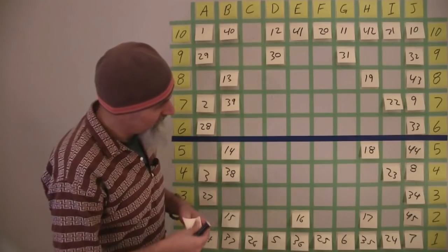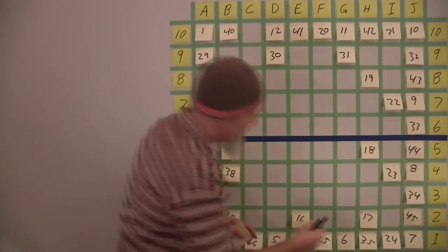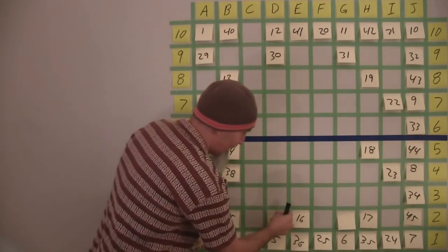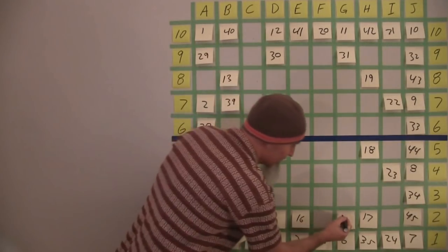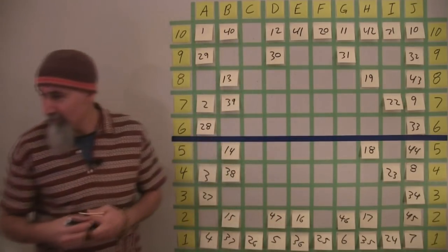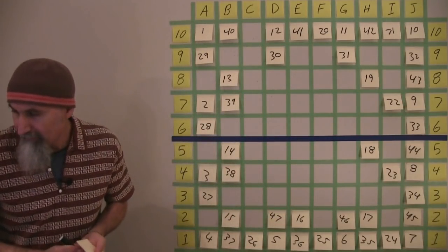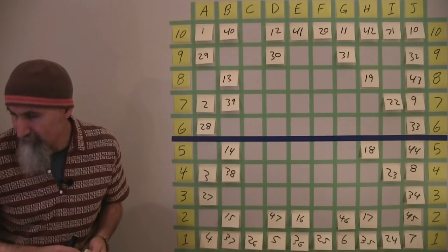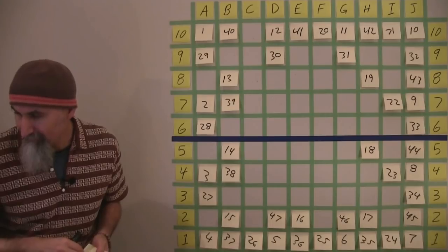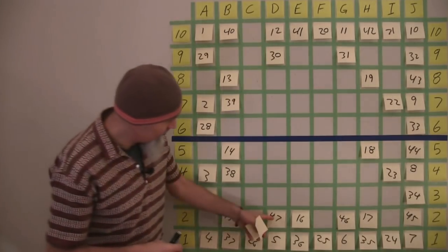G2, D2. Okay. Let me do this one. 46, 47. A5, across the left and fill up A.